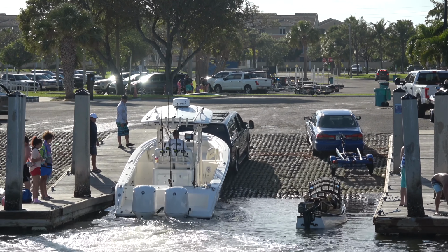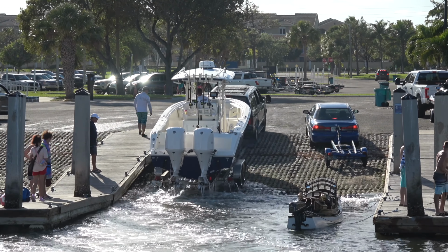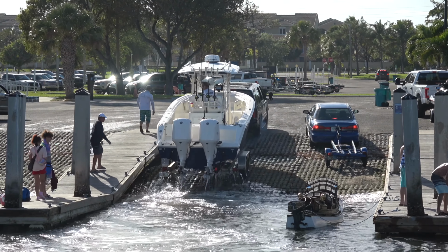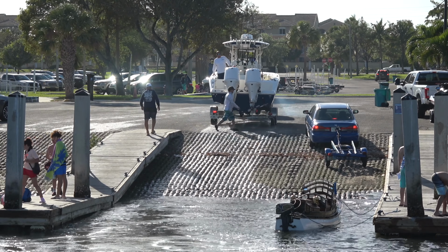And we've got the boat going. We've got the truck going. It's going to be a close one. A little extra tire spin at the end, and we're going to push it over the top. Well, at least we're off the ramp finally.